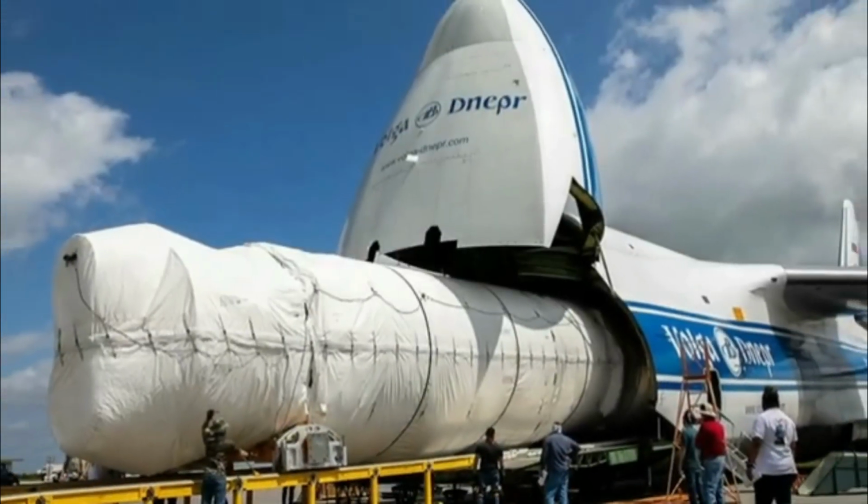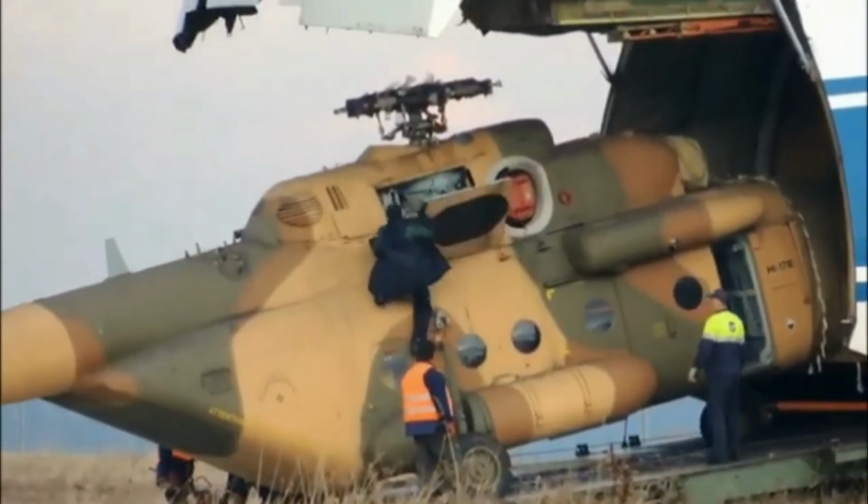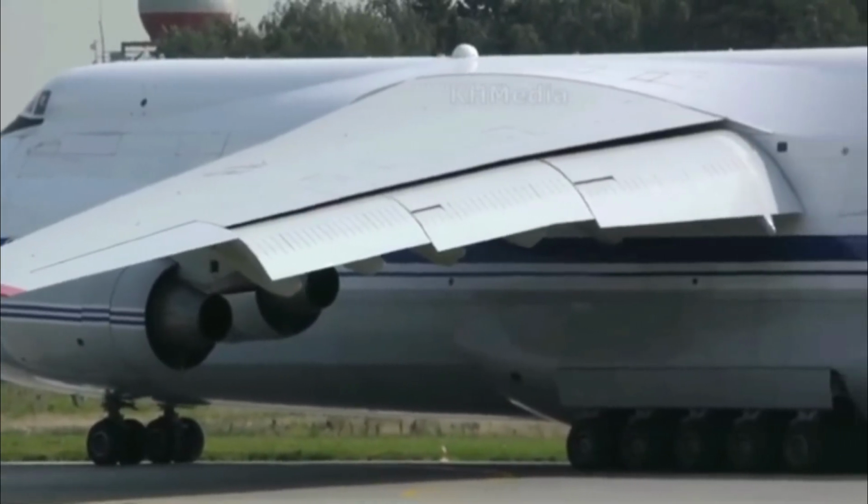The AN-124 has a cargo capacity of 330,000 pounds in a standard military configuration. The Ruslan has a massive cargo compartment that is 118 feet long, 21 feet wide, and 14 feet high.